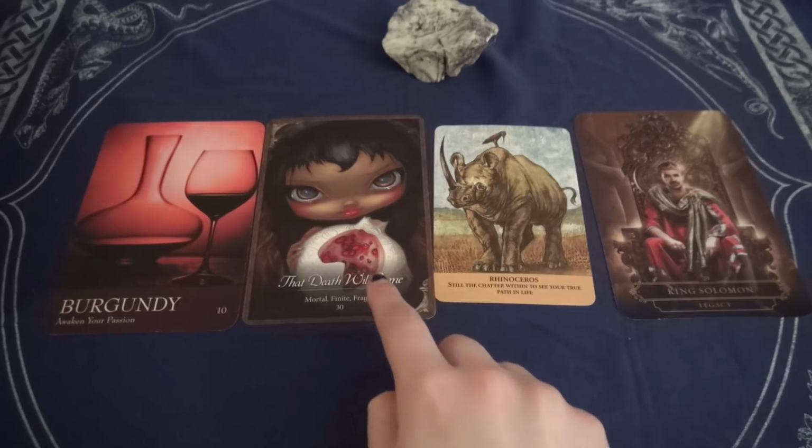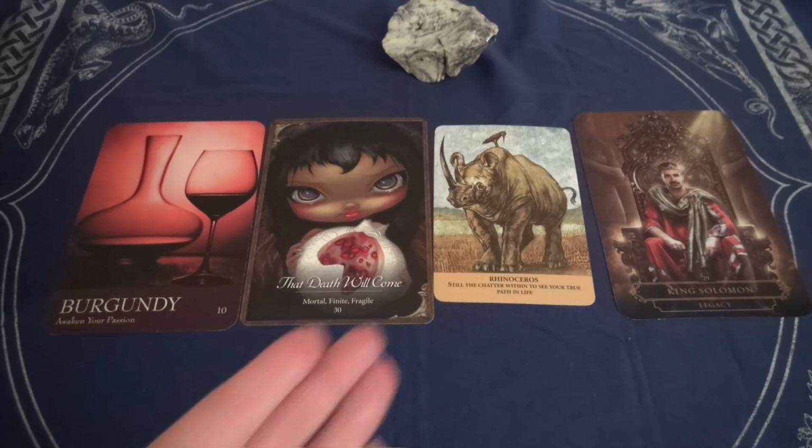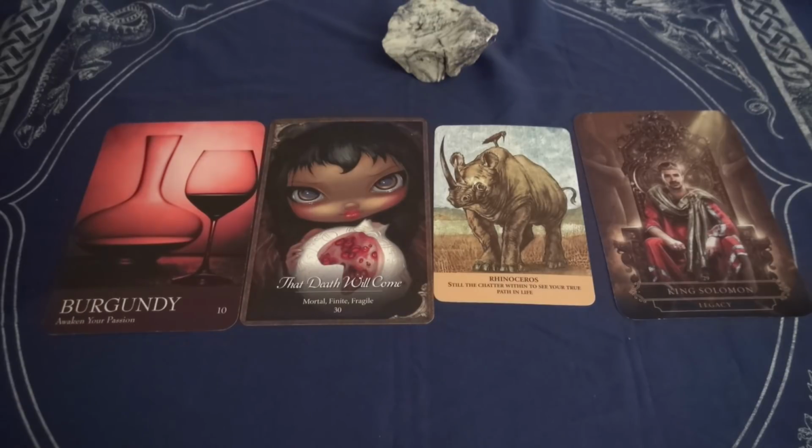Spirit is telling you guys to understand that what you've been feeling currently is finite. And that death will come to those sad feelings, those anxiety-ridden, down-in-the-dumps feelings that you guys have been experiencing. They will go away. They are not infinite. They are finite.